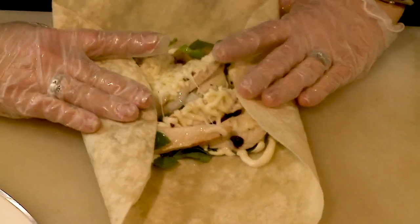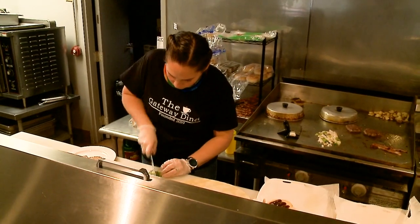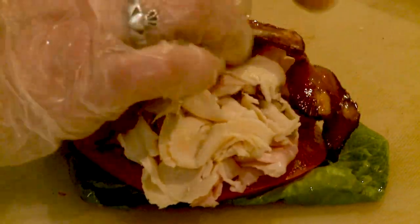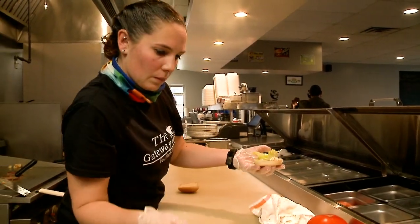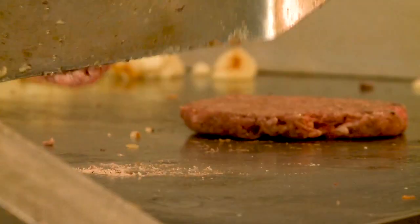We try to do as many things fresh. We're constantly in here prepping, constantly in here trying to figure out what we can do to make it better. So it's really special to us to know that when your food comes out, it's coming out right as we made it. It's a passion for a lot of us. So we want everyone to know that when your food comes out, we cared about that dish.